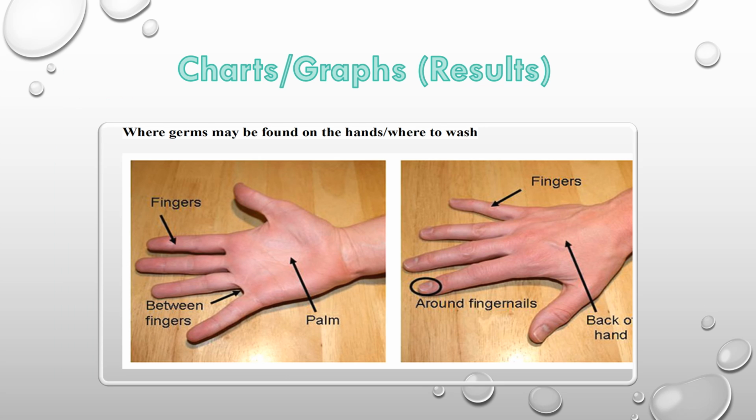And this is another chart showing where germs are located on the hands. So germs are typically found on the fingers, in between your fingers, on your palms, on the back of your hand, and even around your fingernails. People are not aware that germs are able to land or live on the fingernails, so they avoid washing their fingernails while washing their hands. That is very important to know, that germs are around your fingernails.